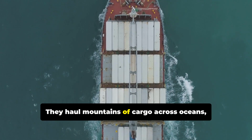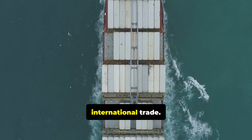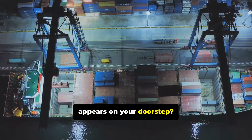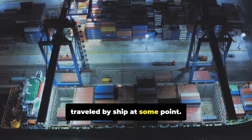They haul mountains of cargo across oceans like giant metal ducks with a purpose. These floating giants are the backbone of international trade. You think your new phone magically appears on your doorstep? Nope, it probably had a nice long boat ride first. Almost everything we use daily has likely traveled by ship at some point.